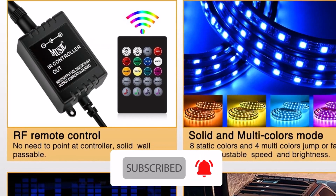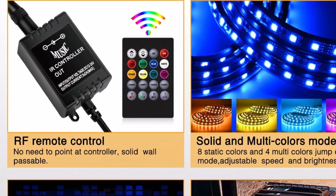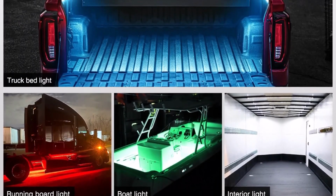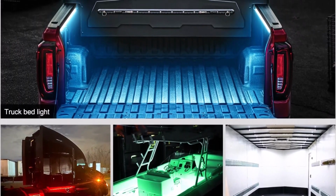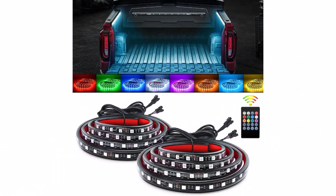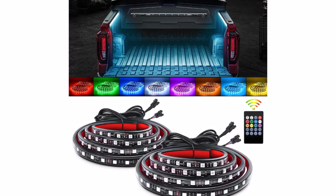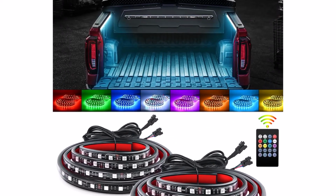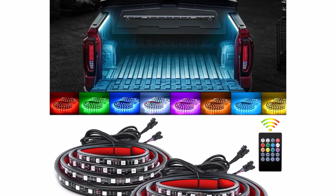One of the standout features of this light strip is its versatility, controlled by an RF remote. Unlike typical IR remotes, the RF design allows you to switch on and control your lights without direct line of sight, passing through solid objects and operating from a considerable distance. This is exceptionally convenient when operating in large areas or adverse weather conditions.